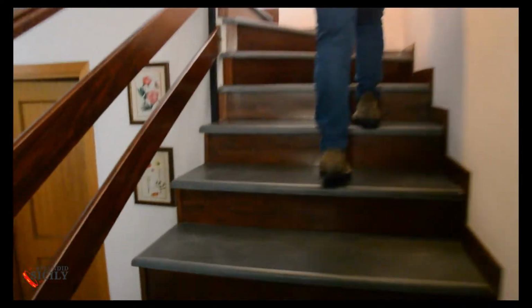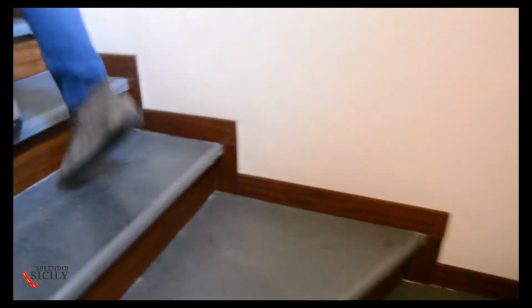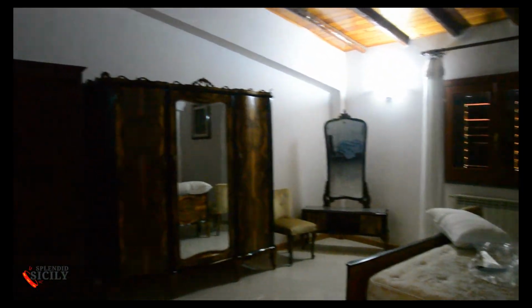This house is all in lava stone, of course. We go up a staircase, also made of lava stone. This is my mother's bedroom, and she was born here.